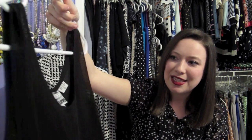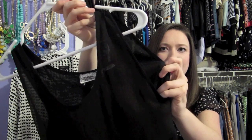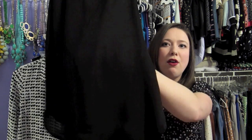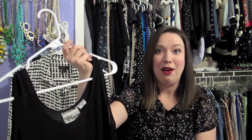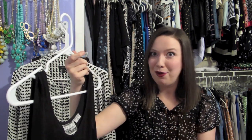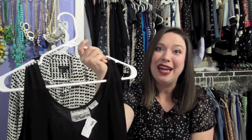But I found this. New Options is the brand, and it's a double layer silky tank top. And it's kind of long, which is nice, so I can wear it over slim leg pants or tucked into a skirt. It was just really, really comfortable and something I know I'll wear a million times this summer, because everyone needs a black tank top. And the best part was that it was half off of $8.